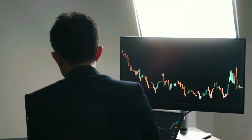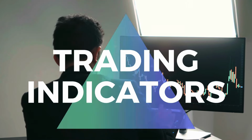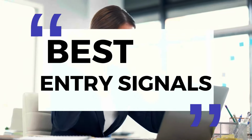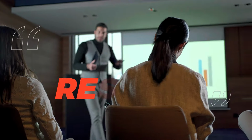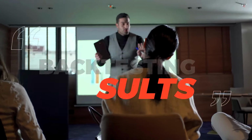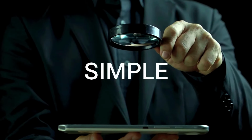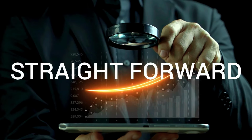Today, we're diving into a powerful combination of trading indicators that could give you an edge in the markets. But we're not here to just make bold claims. We're all about showing you real results and teaching you strategies that stand up to the test of time. Don't worry, we'll keep things simple, straightforward, and fun along the way.